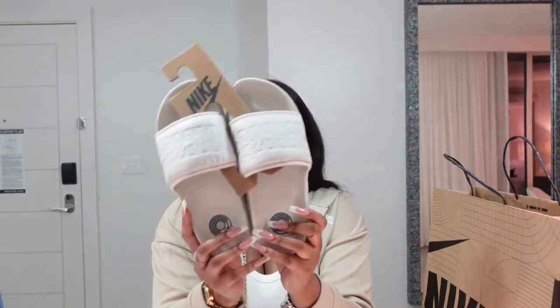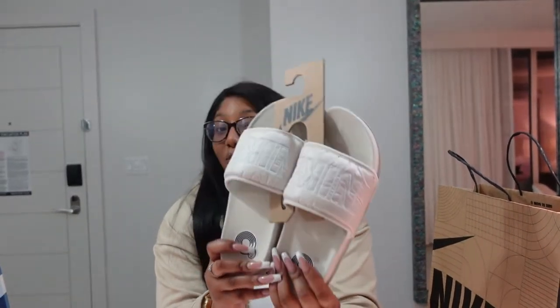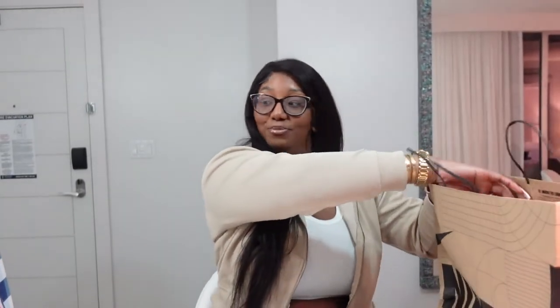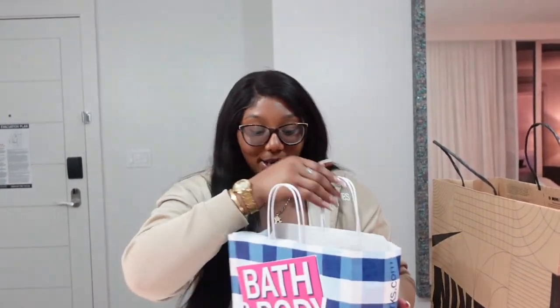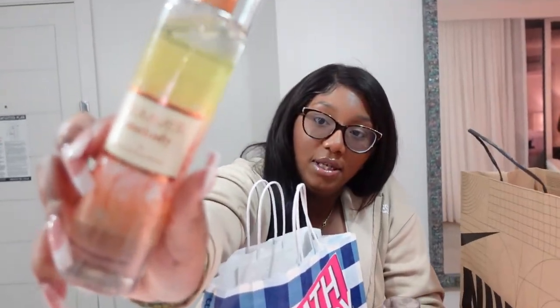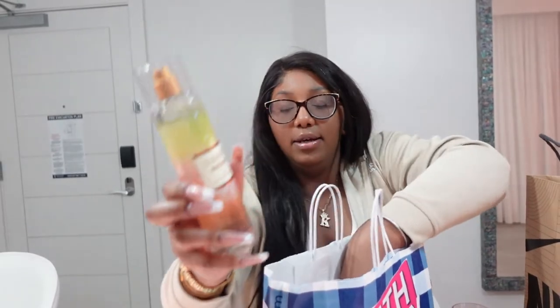Okay, it's my turn. And who are you? You know me. Hey, y'all, it's your girl, Kirsten, again. So we went to Nike, and I just got these slides that Mama showed earlier. They really cute. I don't got nothing to match, but, you know, that's when you go and buy stuff to match. Then I went to Bath & Body Works. Now, I got a couple scents. I got Summer Melody. And then I got the matching lotion.